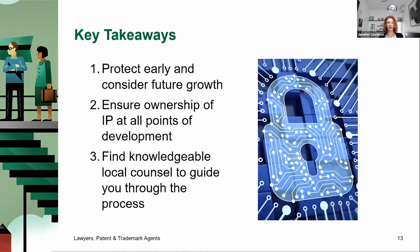You want to make sure that that includes all of your contracts, agreements, and employments going forward, even the partnership agreements. If it's just a few people at the very beginning, you'll want to make sure at the outset you understand who owns the IP, and if the partnership ceases to exist, who will own the IP. And you'll also want to make sure that you've got good, strong, knowledgeable local counsel to guide you through the process. And if that means that you're expanding into another country, make sure you've got local counsel in that country so that you understand what the rules are in that country.